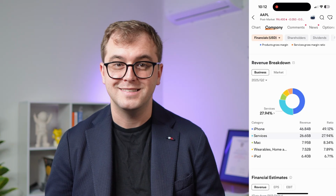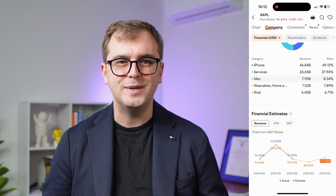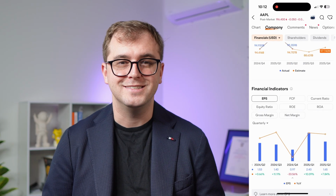We can also see the makeup of their revenue by business, such as iPhone versus Mac and geography, which is interesting to see. As we scroll down a bit, the financial indicators are helpful if you want to get a glance of some operating metrics over time. You can also use this data to build out a DCF using the free cash flow information. Then we have our financial statements.